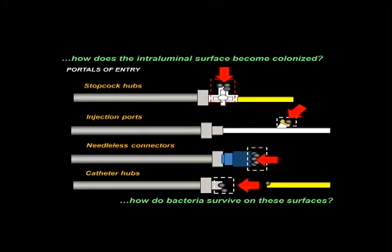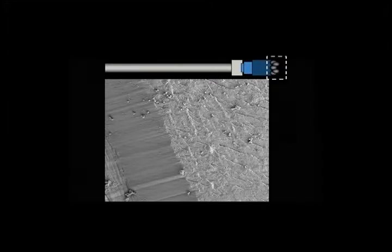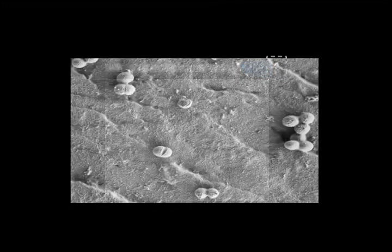Well, let's come to the laboratory with me and let's do a little experiment. I took some needleless connectors out of their sterile package and inoculated them with Staph aureus. And you see the Staph aureus there on the surface. But let's get a little closer. After 30 minutes, let's see what they're doing. And here you can see one cell that's actually in replication, but all of the other cells on the surface are also in replication.